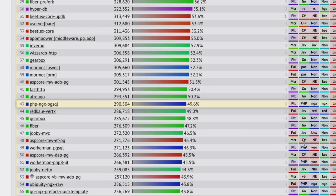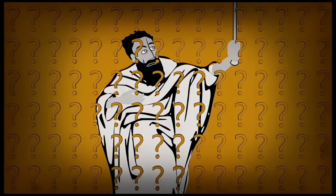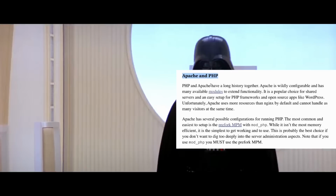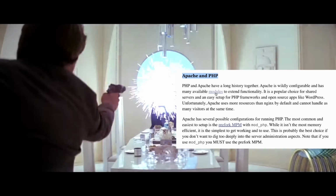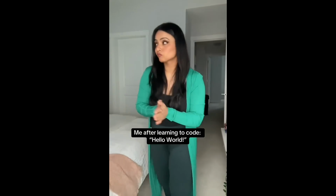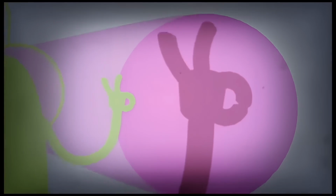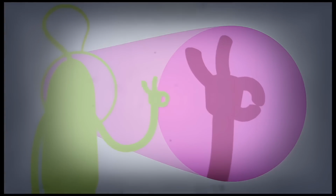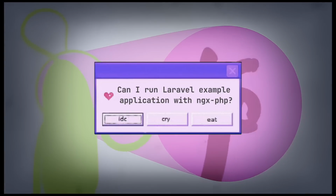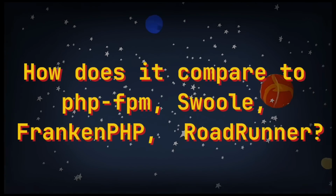Interesting, right? Well, I was skeptical. First of all, PHP embedded in Nginx? Is that Apache's mod_php striking back? And secondly, anyone can show good numbers with a Hello World application, but can you actually run a production app? So I set up a challenge for myself. Can I run a Laravel example application on this? And how does it compare to other ways of running Laravel?